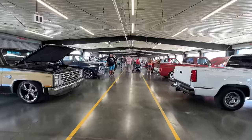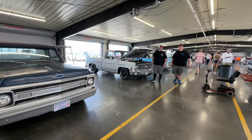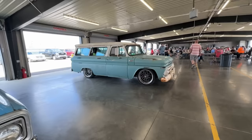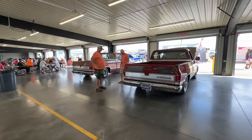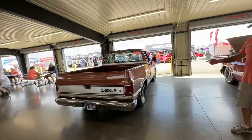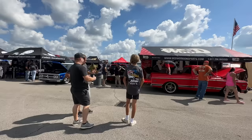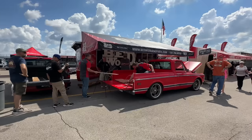Heading back the other way. Kind of came in like halfway on this one. Sweet Suburban. Looks like them Bedwood fellas are doing an install video, showing how easy it can be.